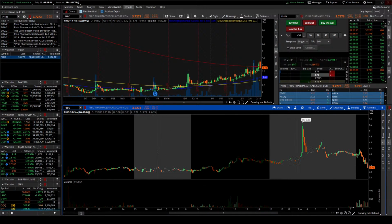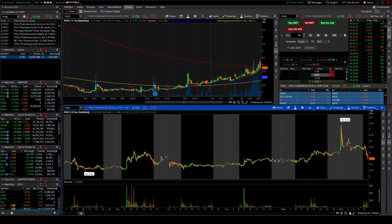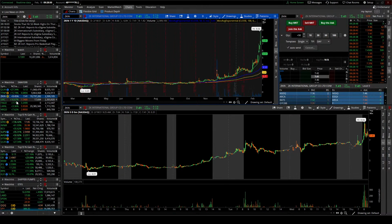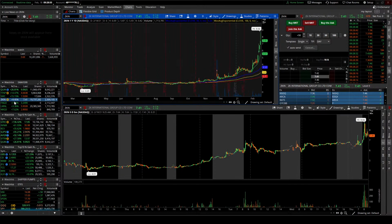My PHIO swing. I missed being able to lock out this. It ran at 3:40 in the morning, all the way up to 5:25, but still holding it. But with the market possibly dropping, I don't know how much longer I'm gonna hold that. It's a little scary when the market starts dropping.